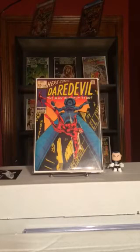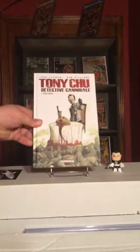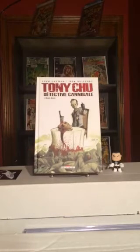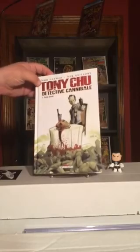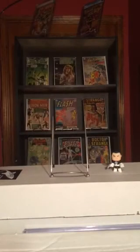Let me grab something real quick. I'm kind of ill prepared here. I was going to show this at the beginning, but I forgot to grab it. This is Tony Chu Detective Cannibal. This is the French edition of the first trade paperback, and this is actually a hardcover. So the next time I see Rob Guillory, I'm going to get him to do me a little sketch on the inside. Probably get him to do Pollo this time. So I got Tony in my other slipcase hardcover.